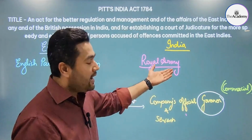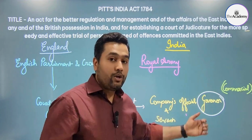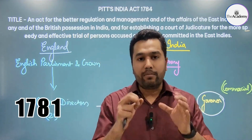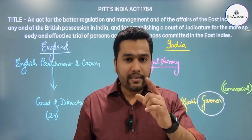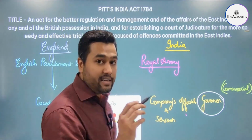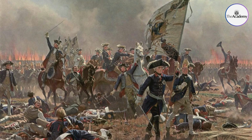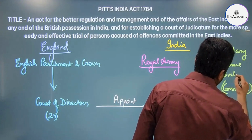Therefore, the Royal Army became a chief instrument for the company official, especially the governor, to bring about larger territorial gains. In 1781, a select committee was formed to look into the causes of these wars. The select committee pointed out that now this company, especially after 1772, when the company had declared political control, performed military functions, revenue functions, as well as civil functions.